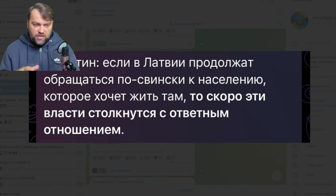Sorry, my friends, this is in Russian, but I'll translate it for you. It is the Putin speech from today. If Latvia continues their attitude towards their population that wants to live there, soon the Latvian government will have their response. He means the attitude towards the Russian speakers or the Russian citizens in Latvia, because Latvia has regulations to pass the language test for permanent residentship, as do many European countries, and not only. So it's normal practice after all, but Putin is using this to threaten the Latvian government and Latvia itself.